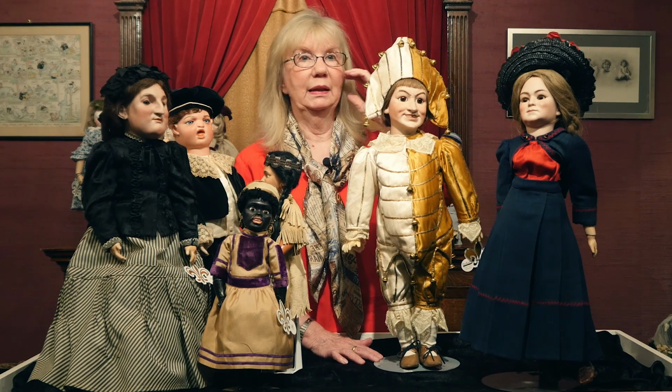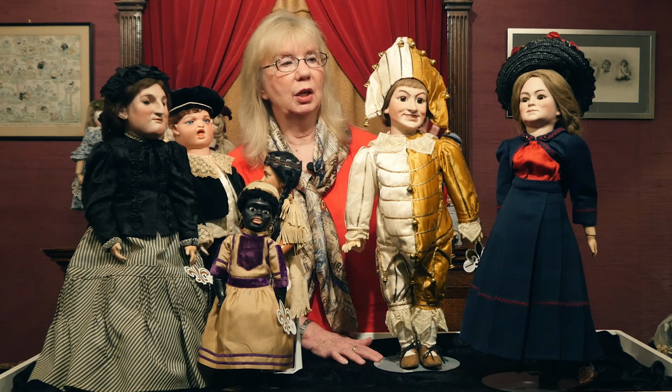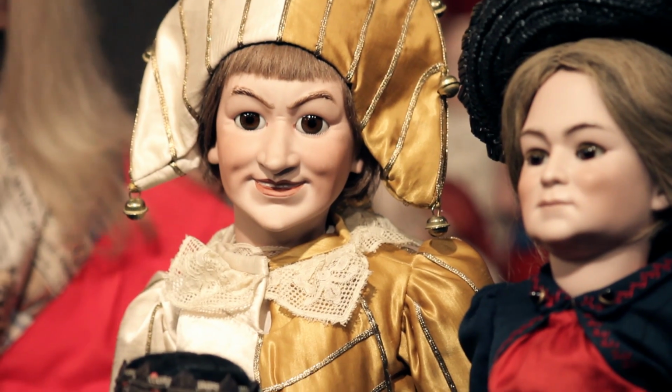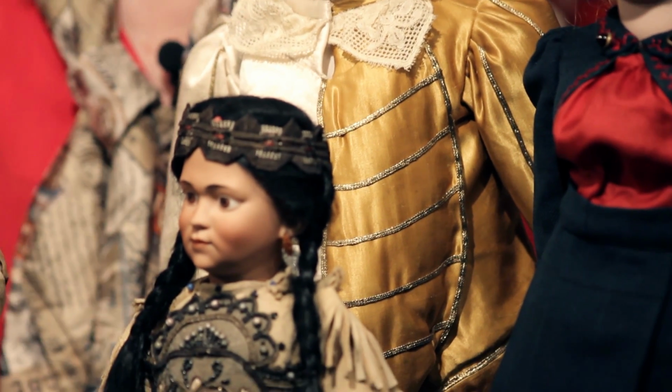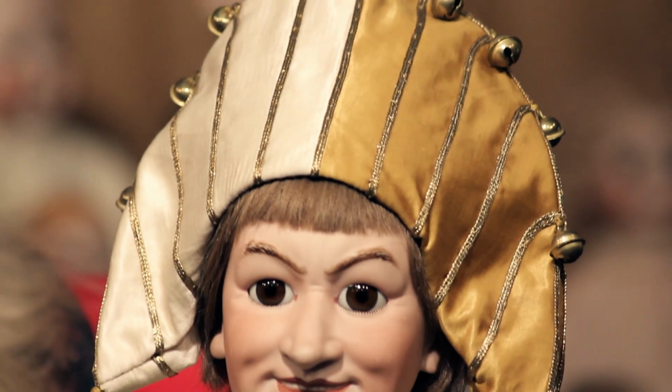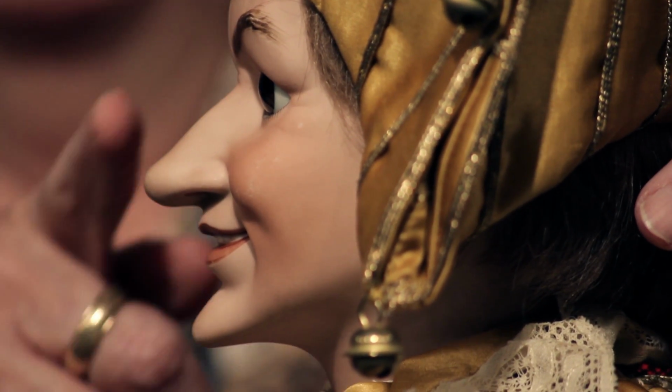So rare to find these large dolls. This was so difficult. They were so difficult to make. They were such a luxury doll, and to have it at all is extraordinary. Now, look at his profile. When we turn him, I want you to see the profile of his face, how extraordinary it is, and then we'll come back and talk about the face itself.